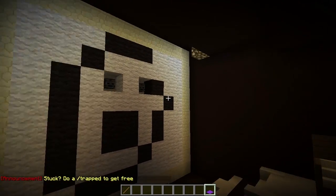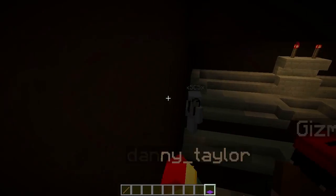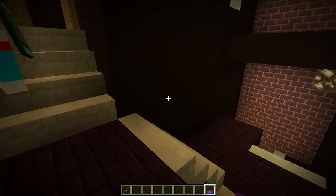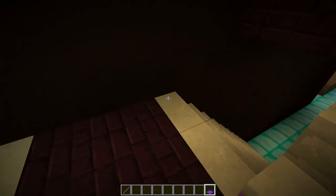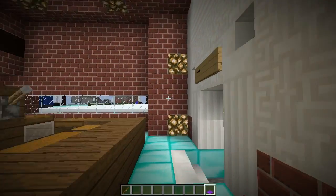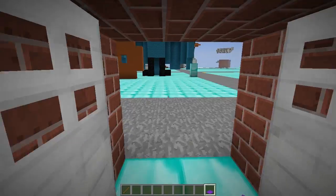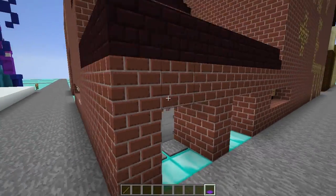Is that supposed to be a Wimpy Kid, do you think? Danny, it kind of looks like you. What? No, it doesn't. So yeah, this is a really good build. Very movie-like. Looked quite realistic as well. So yeah, well done.